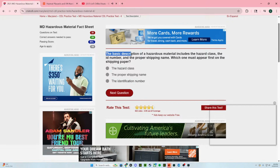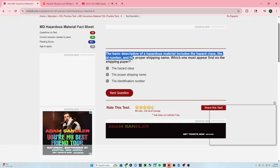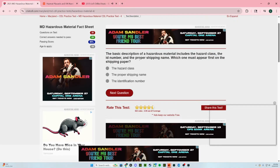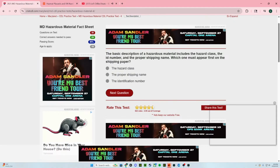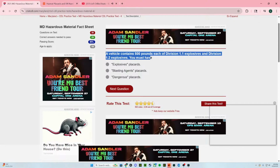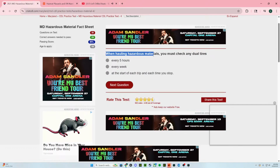Rest in peace. The basic description of a hazardous material includes the hazard class, the ID number, and the proper shipping name. Which one must appear on the shipping paper? It should be the identification number, sorry. A vehicle contains 500 pounds of 1.1 explosives. It's explosives placard.